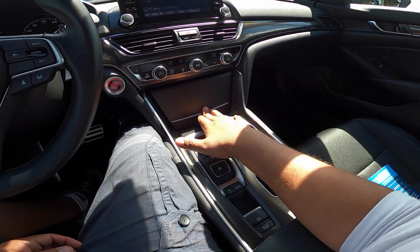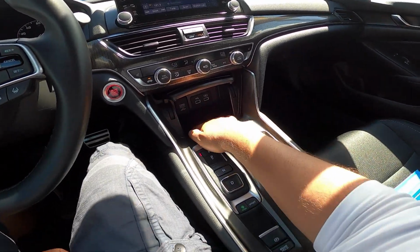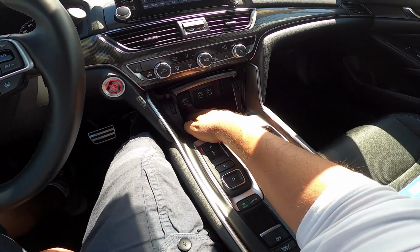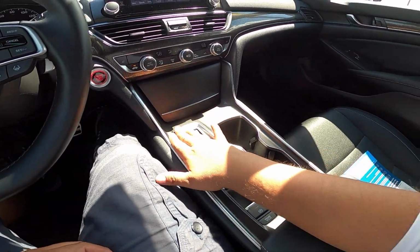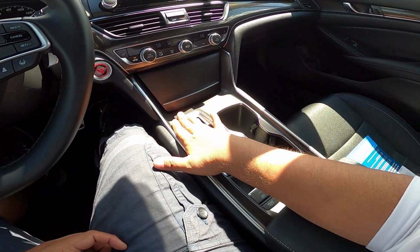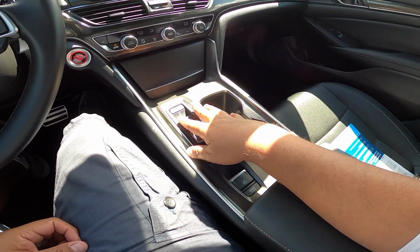We got a little bit of storage bin here as well. That does include a wireless phone charger here, 2 USB connections, one for charging, one for connecting your phone, and a 12-volt outlet. And that goes up and down like this. We got a nice grayish, kind of plasticky type of material here in the center dash. Of course, here you got your 10-speed automatic transmission, which is all button play.